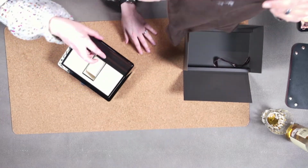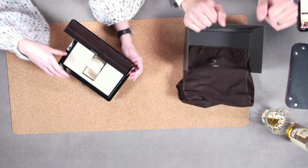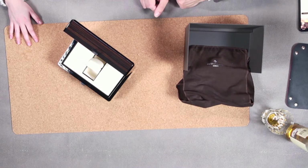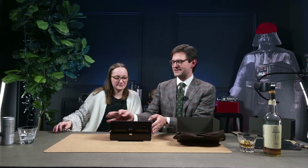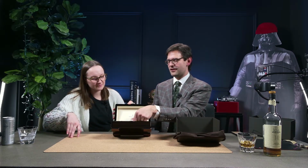So we have the diaper, as we lovingly call it, which is like this nice little felt sack. And then the box is what, walnut? I don't know. How's your tree? How's your wood? I think it's walnut. I'm going to call that walnut. Lovely little embossed Calatrava cross. I love the whole chevron for the buckle, which matches the buckle here. And then pretty darn standard.